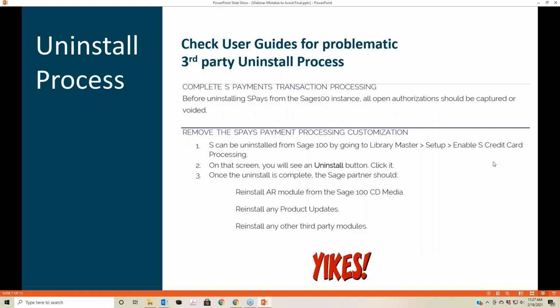The next thing that we want to talk about is the uninstall process when you're talking about third-party solutions. We generally work with solutions that are native to the software, meaning that they play well. They are not a third-party solution when it comes to payments. A lot of the third-party solutions that you run into, there are 2 or 3 really good ones out there. When you set them up, you will run into a situation if you ever want to get rid of them that you essentially have to uninstall the whole library master in order to get rid of them. If you'd like to talk a little bit more about them, we can do that. You can give me a call, and you'll have the information at the end of the slide deck here.